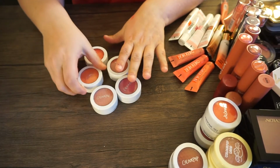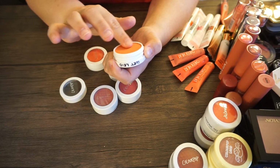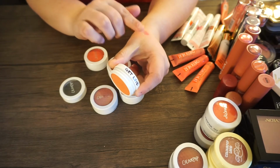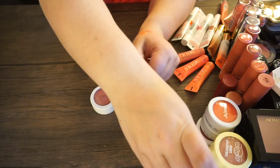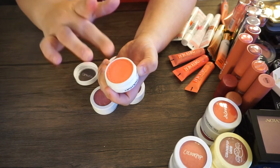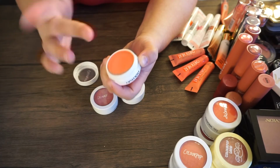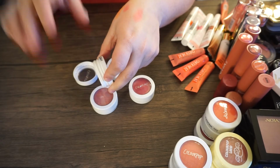Okay, these are the ones I've already used, so I'm going to be concerned here. Get Leid. Oh, I haven't used this one yet, so this one will be staying. It just got used now. Whoops. We have Holiday, which is an older one, but still good, it looks like. It still has quite a bit of color payoff.